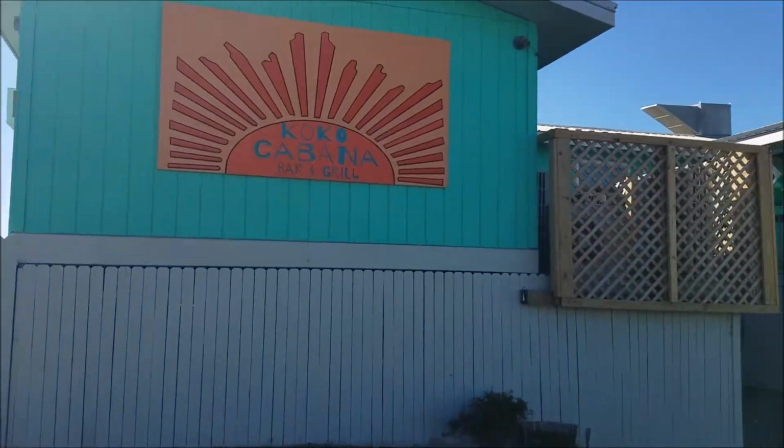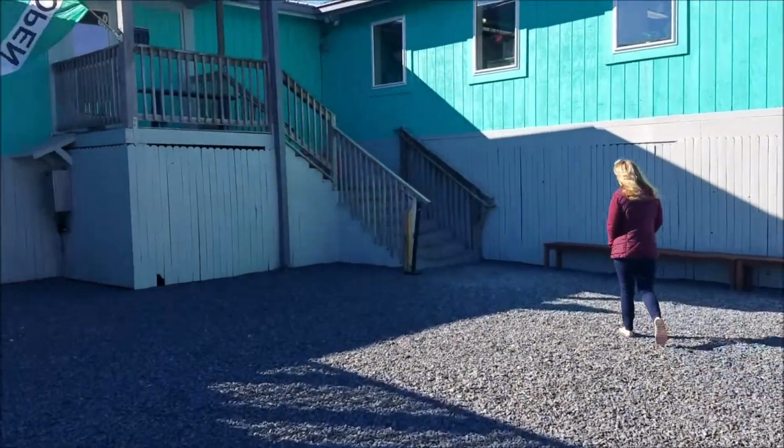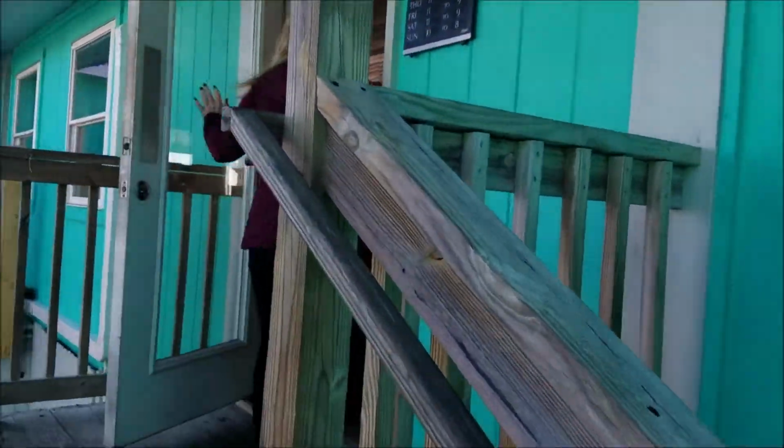I think I'm gonna go get some breakfast at Koko Cabana and then come back and try again. Okay, so Koko Cabana, Sunday morning brunch. I like this restaurant a lot. The food is really good, everything's fresh, it's gourmet. It's got a nice little atmosphere when you get inside.